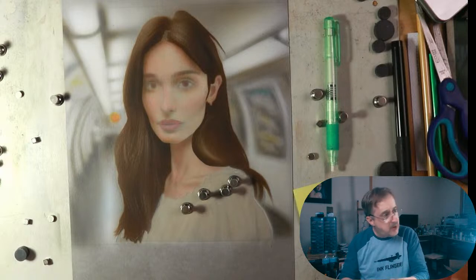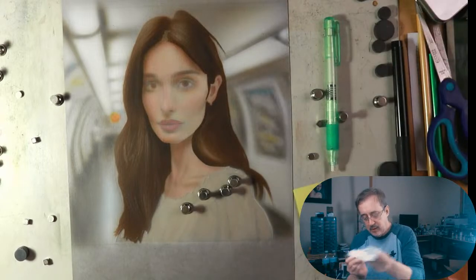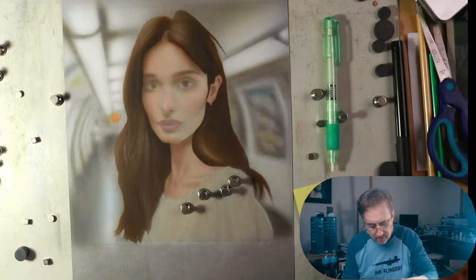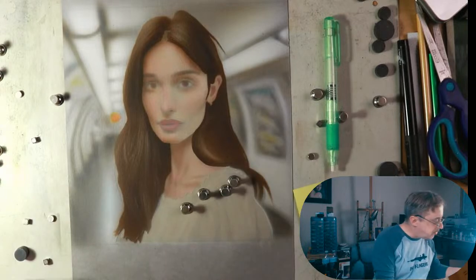All right, so now we have a beautiful flesh tone, right? It's so beautiful because it's hers. So there it is. See that? Nice, beautiful flesh tone.